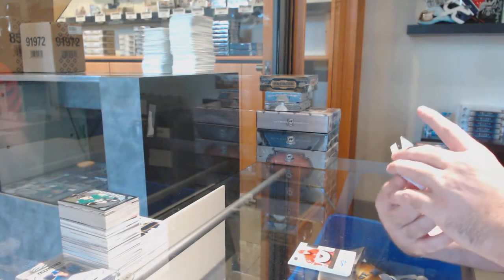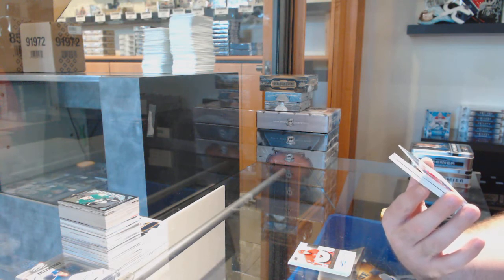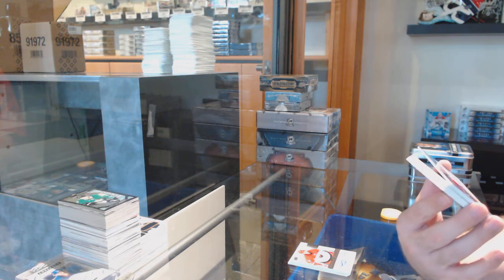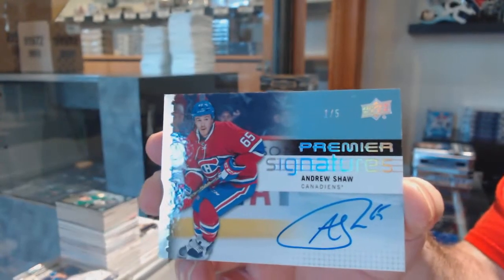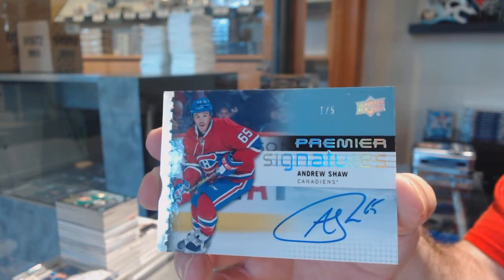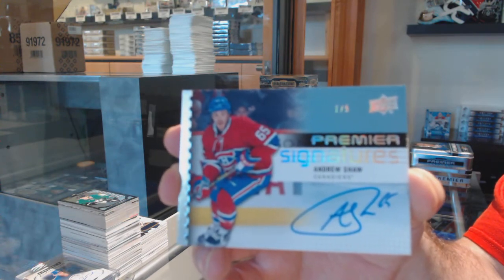Well, if we're going to get this guy like we always do, might as well make it a good one. Numbered 1/5. Premier signatures for the Montreal Canadiens, Andrew Shaw. 1/5. So I guess we're working on the out of five versions now. Andrew Shaw.